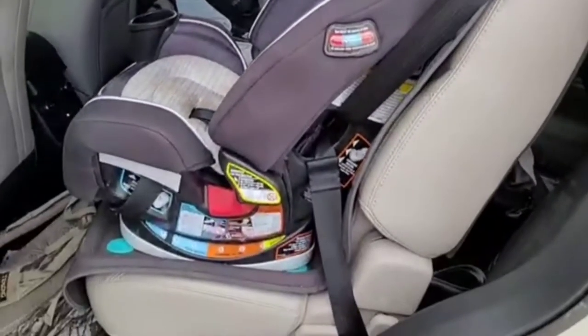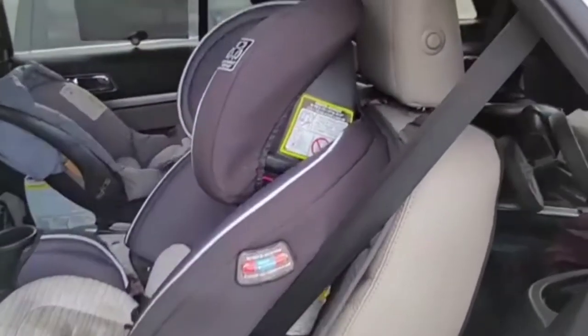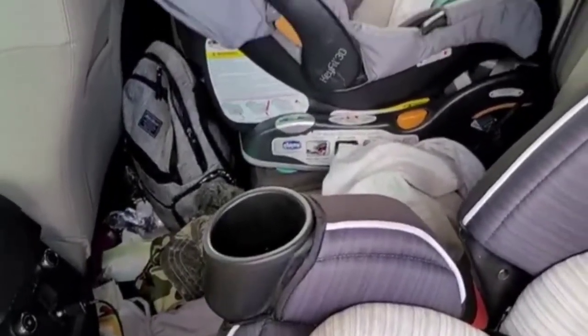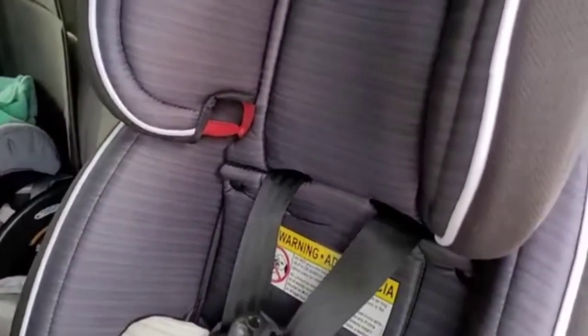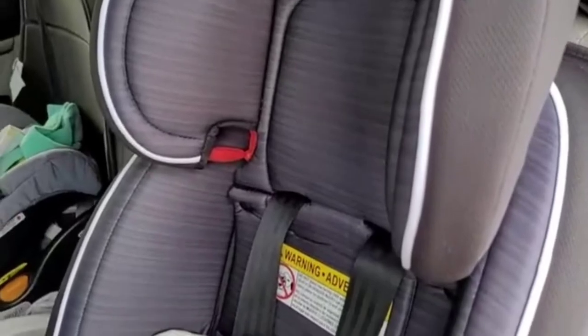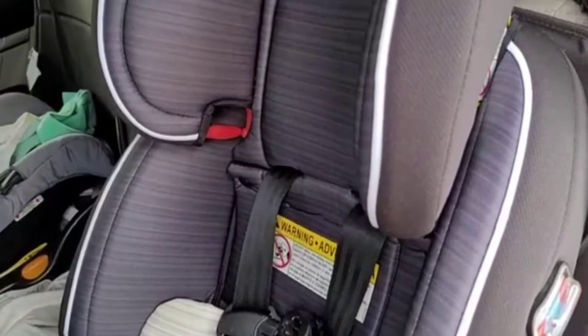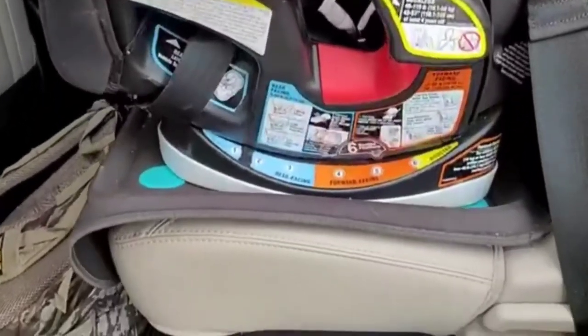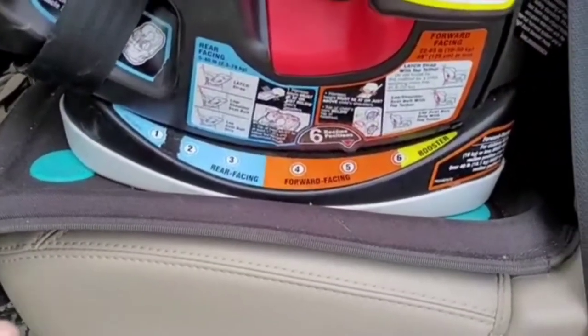So as you can see, nice, a good big sturdy car seat. Like I said, it's got this adjustable headrest, it's got a nice little cup holder here for the kids, that 5-point harness, and all the good stuff in there. It does come with the newborn seat protector in there as well, for when you have the smaller kids in there, helps keep them good and fit. Like I said, it does do the rear facing and forward facing and the booster.